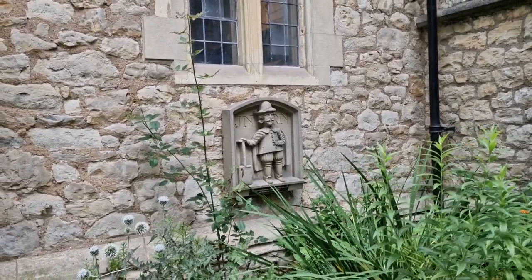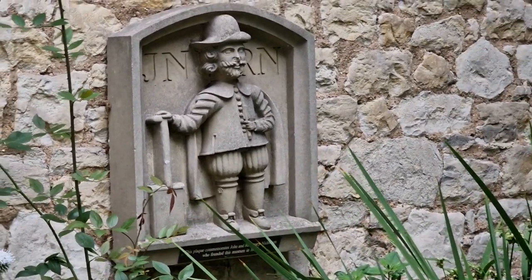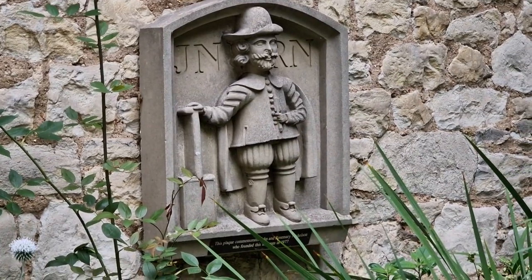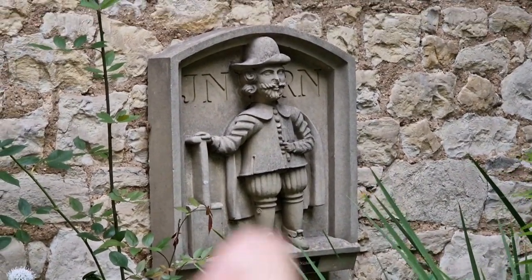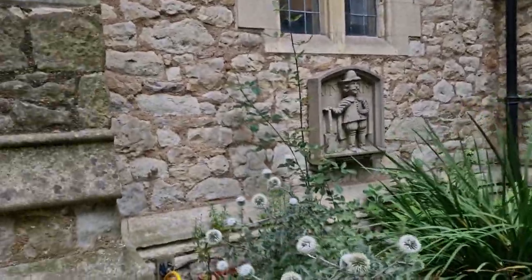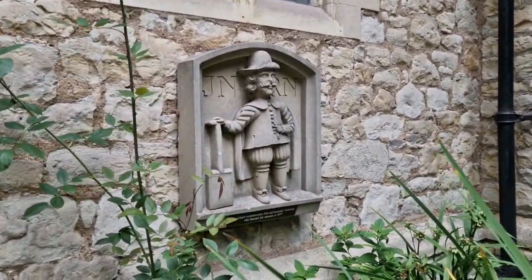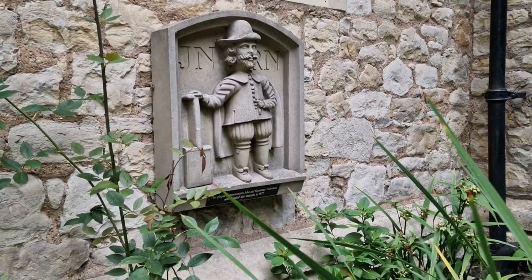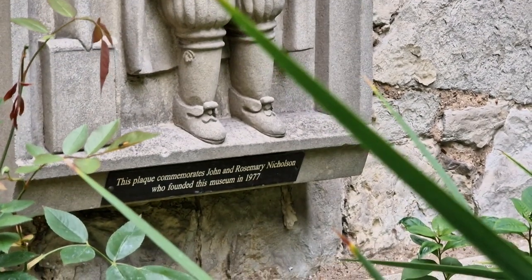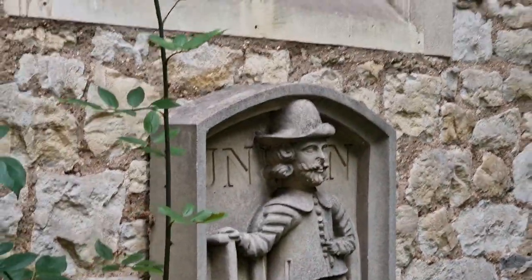John and Rosemary. Obviously, the salvation of this church owes itself to these people, so thank you to them. And the man that you see there is John Tradescant. So that's a nice little touch, isn't it? I'll try and get that's it. Just wanted to get the name plaque properly.